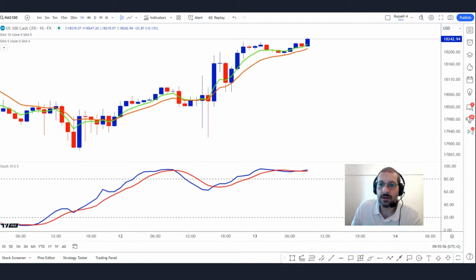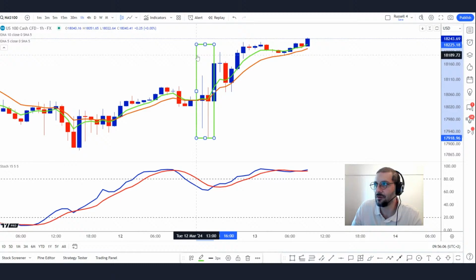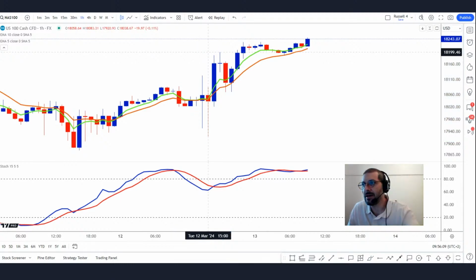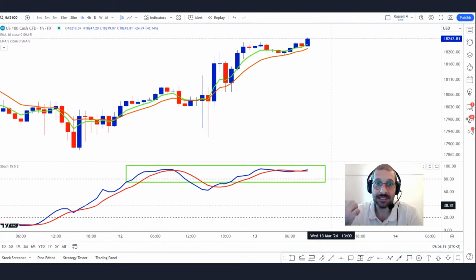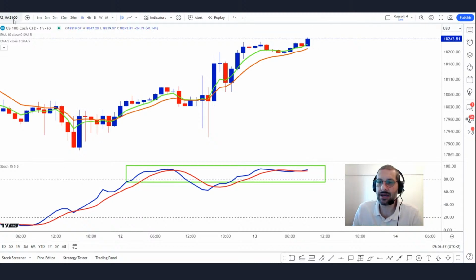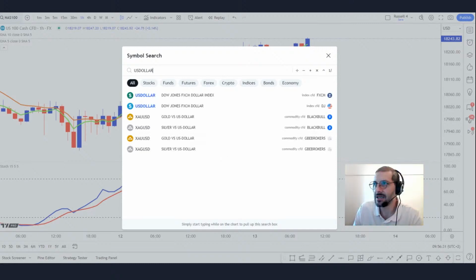So here is when the inflation data comes out. You can see up, down, and eventually it moves up. And what's happening here is that we have a really strong looking stochastic. So at the moment, risk on. Well, if it's risk on, what's happening with US dollar? Let's just take a look and bring up US dollar and just see if there is some sort of opposite movement taking place on US dollar.